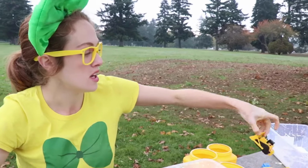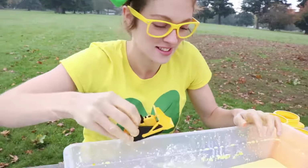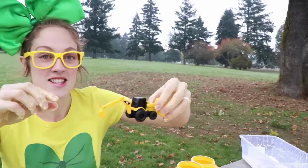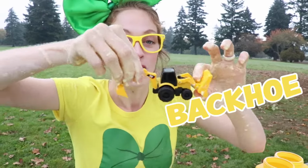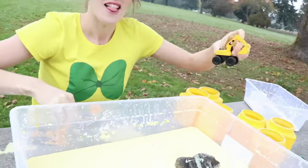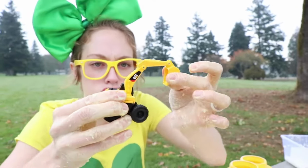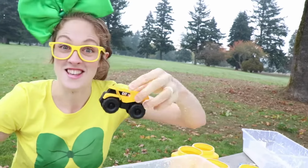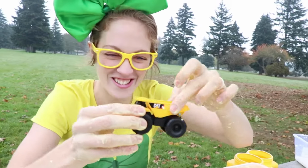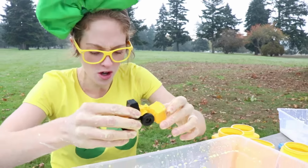I also brought some cool diggers. Look at this one. This is a bulldozer, and it's got tracks. This is a backhoe. Ooh, it's got a front bucket and a back bucket. This is an excavator. It's got a big arm. This is a dump truck. Whoa. And this is a front loader. It's just got one big giant bucket in the front.